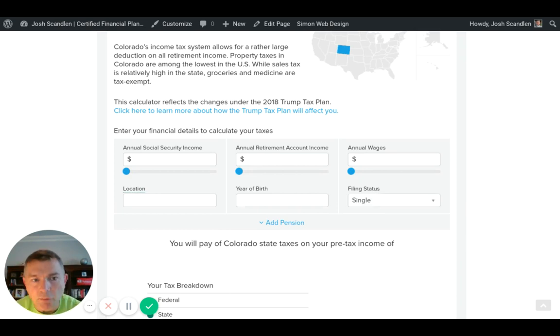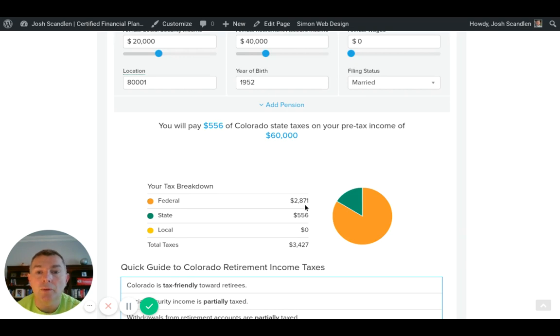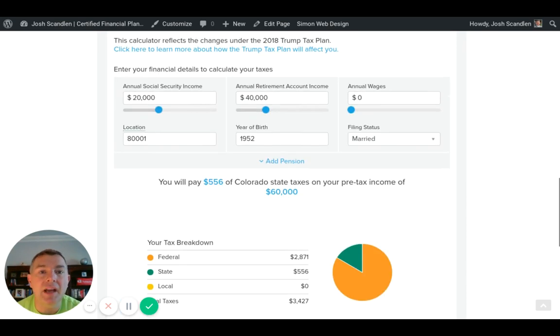So what we do here is we start with $20,000 of Social Security income and $40,000 of IRA distributions. We're 66 years old to make sure we take advantage of the $13,300 in standard deductions that we have because of the Tax Cuts and Jobs Act of 2017. And we're married filing jointly. And what we see is we have $556 in Colorado taxes to go along with our $2,871 in federal taxes. So our total tax burden is $3,427 when you have this kind of structure, $40,000 IRA, $20,000 Social Security.